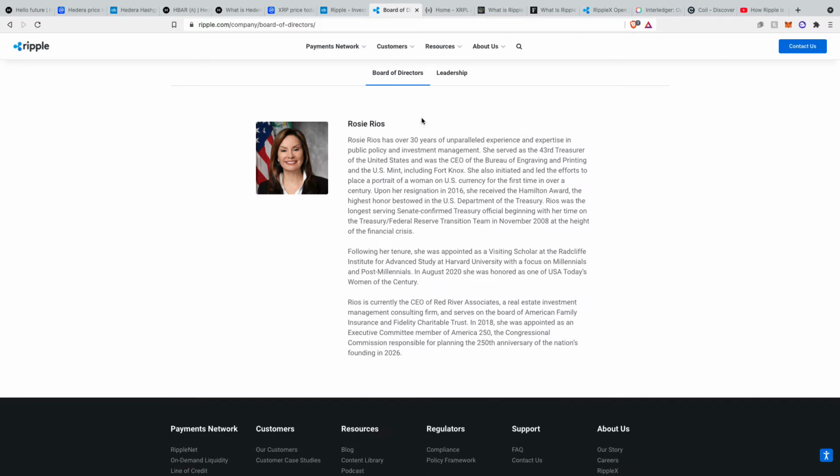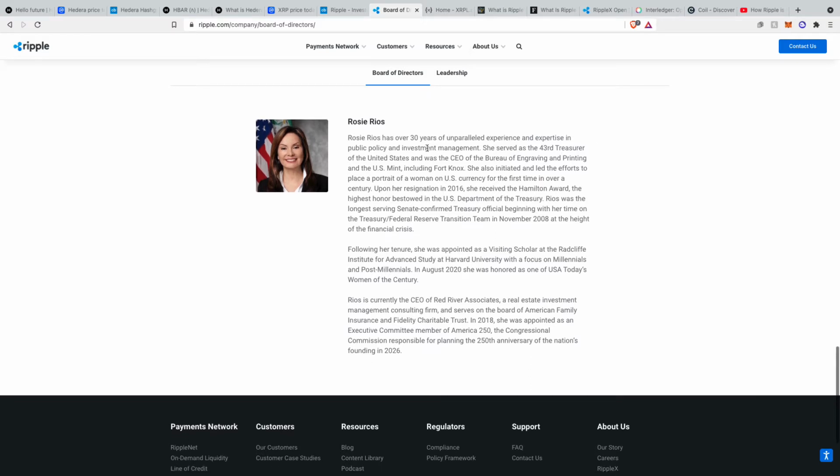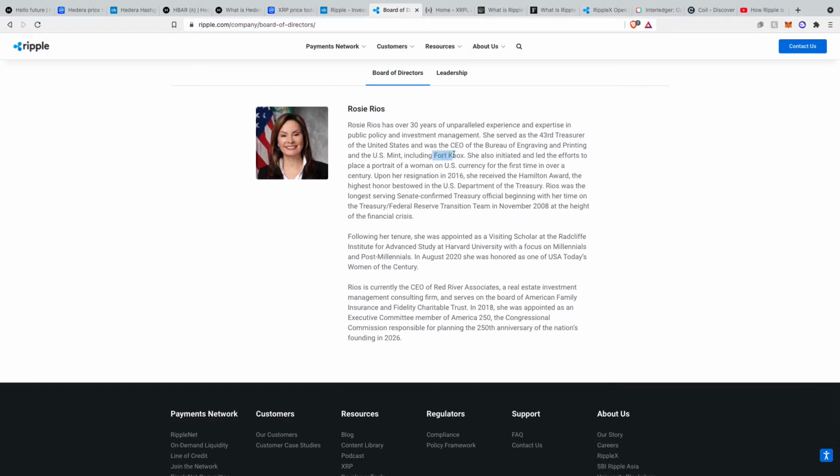Rosie Rios has over 30 years of unparalleled experience and expertise in public policy and investment management. She served as the 43rd Treasurer of the United States and was the CEO of the Bureau of Engraving and Printing and the U.S. Mint, including Fort Knox. This lady that's on Ripple's board was a Treasurer of the United States. She was in charge of securing the U.S. Mint, including Fort Knox. Huge.